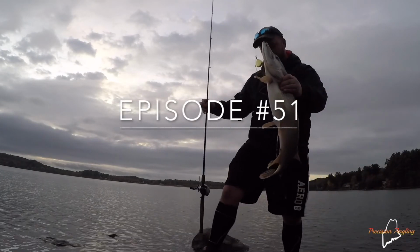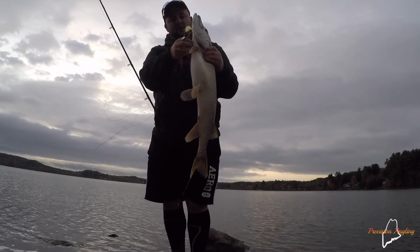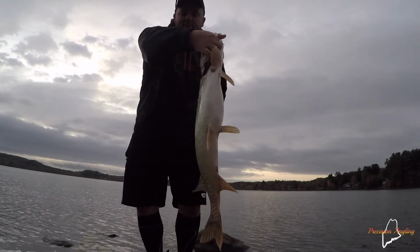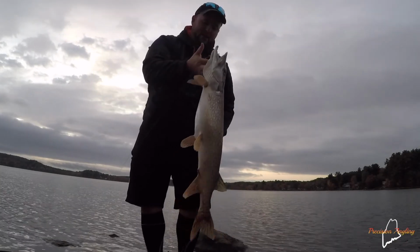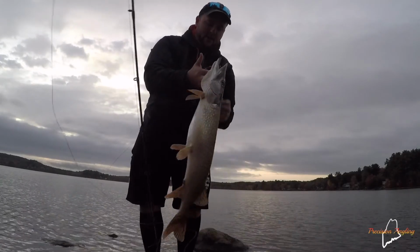There we go. Not a bad pike from shore. Not a bad fish at all. Look at the stomach on that thing. He has been eating very well. That fish has got to have like a bass or something in it. I mean, he just ate.